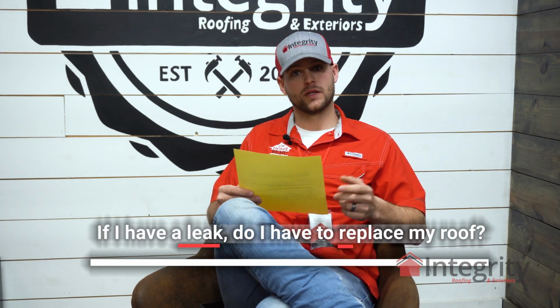The third question today, guys, we're going to go over is, if I have a leak, does it always mean my roof needs replaced? We get asked this very, very often. And the quick answer to that is absolutely not. There are companies out there that may want to push a full roof versus a repair because it can be more profitable, or maybe their labor is built to handle full replacements over having repair guys. But the quick answer is no.